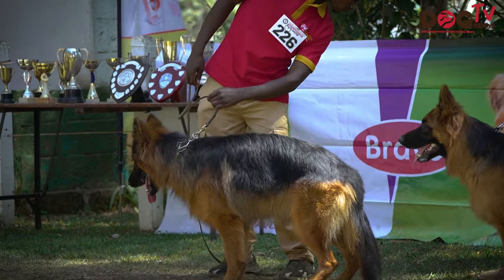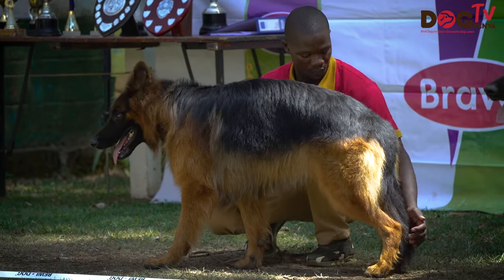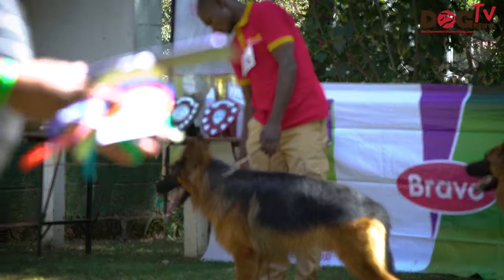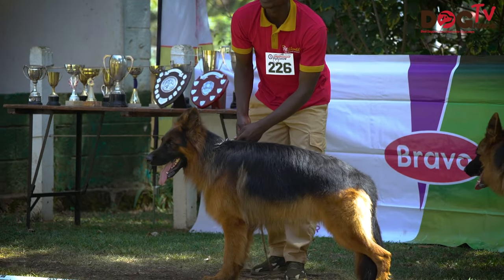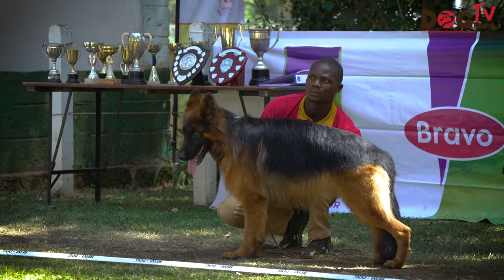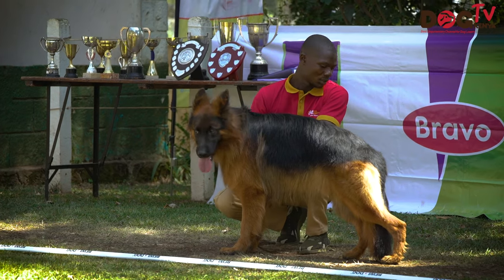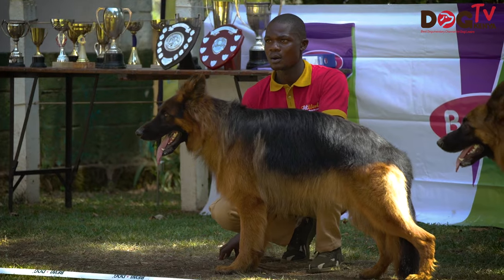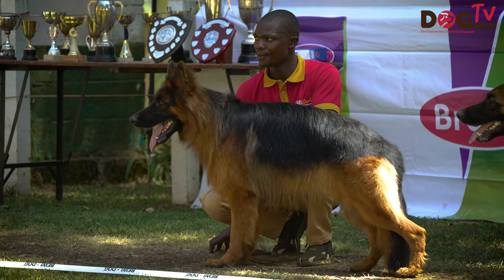Catalog number 226 is a very typey male with very good pigmentation. He's got a normal head, high withers, straight firm back, good front and very good hind angulations. The problem with this dog is that in both phases of the movement, the dog was pacing constantly. This is not a problem of the dog, but how he has been trained. The dog could easily make places and be standing in the top, but I gave him a chance in the gaiting, even in the fast trot movement.